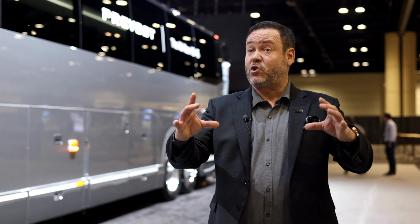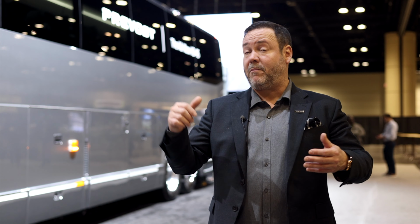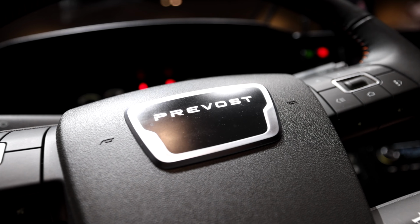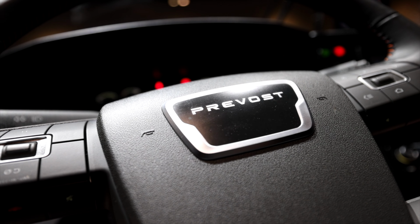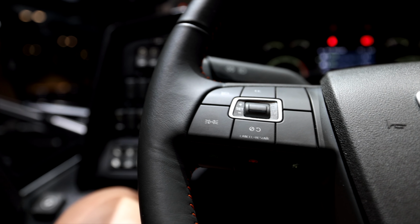We redid the cluster also, bringing new features, like knowing exactly which door is open if you have an open bay door on the outside, to make it easier to provide information to the driver. We have a new steering wheel with all the functions integrated as part of the wheel. Things like this really make the driver environment nice, modern, and intuitive.